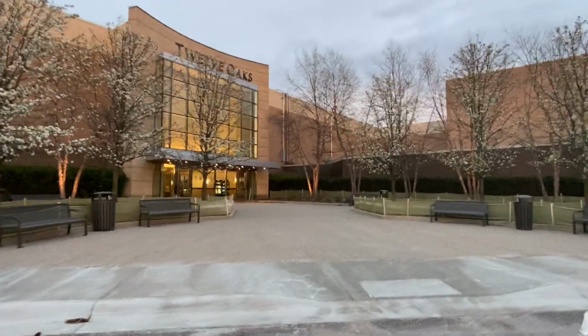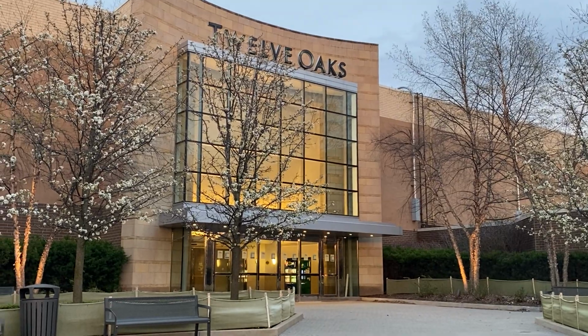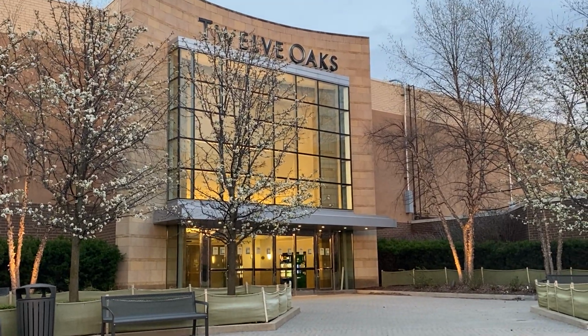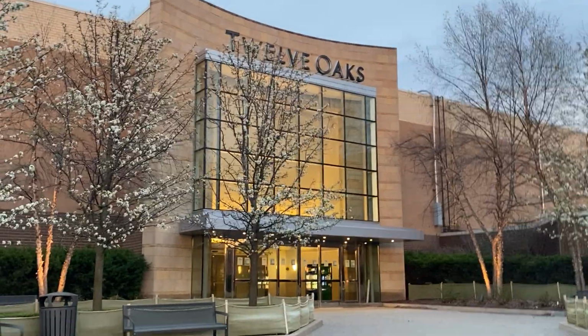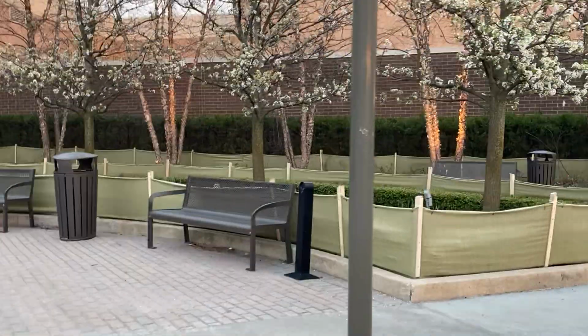And you can tell by this small entrance here that 12 Oaks is a very nice looking mall. I wish I could take you inside, but we can't do that until, you know, things are actually open again. So for now, the outside's going to have to do.